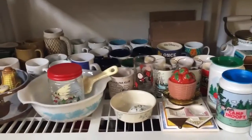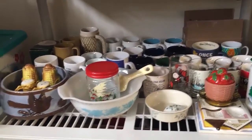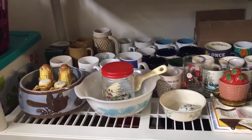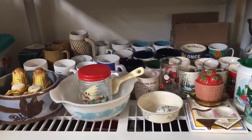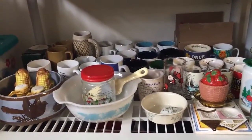I will say as well, before I had stored all my mugs in boxes and I had wrapped them all individually, which seemed good to keep them sort of safe. But every time I sold one, I had to take the entire box apart and unwrap them all, which made absolutely no sense. So this is definitely a more efficient way of storing smalls like coffee mugs and things like that.